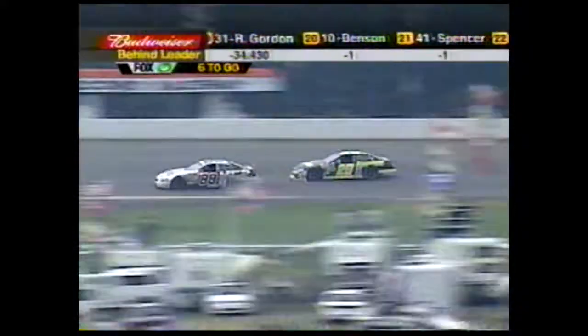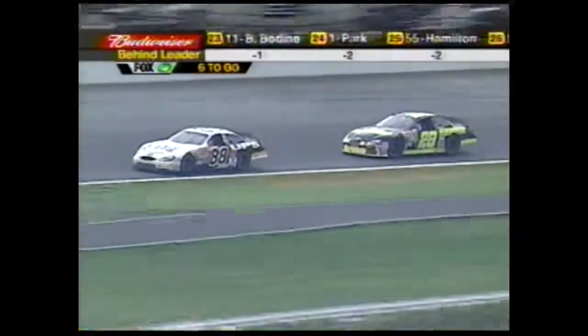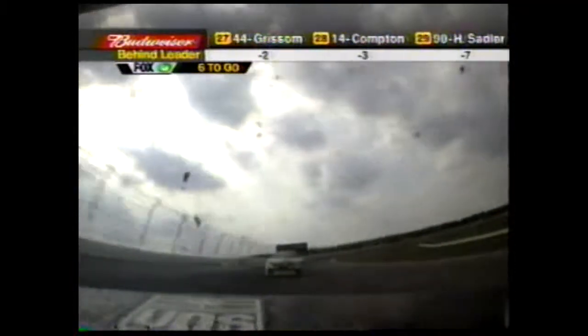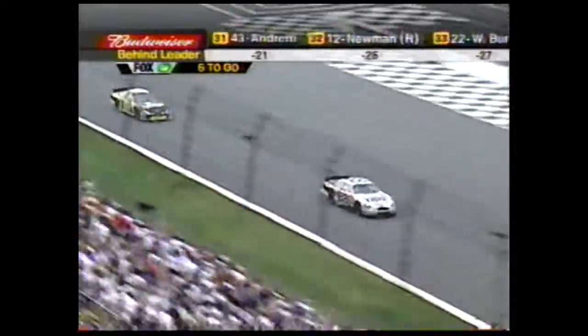Dale Jarrett edges in front of his teammate. That paper you see going out the window, that's that contract we were talking about for the last pit stop. And right now, he's about 4 seconds ahead of third place Mark Martin. So I'm sure what Ricky Rudd's going to try to do is make sure he has a problem. You know, he'd rather sit out there and nurse it home to second than come to pit road and lose all those positions.